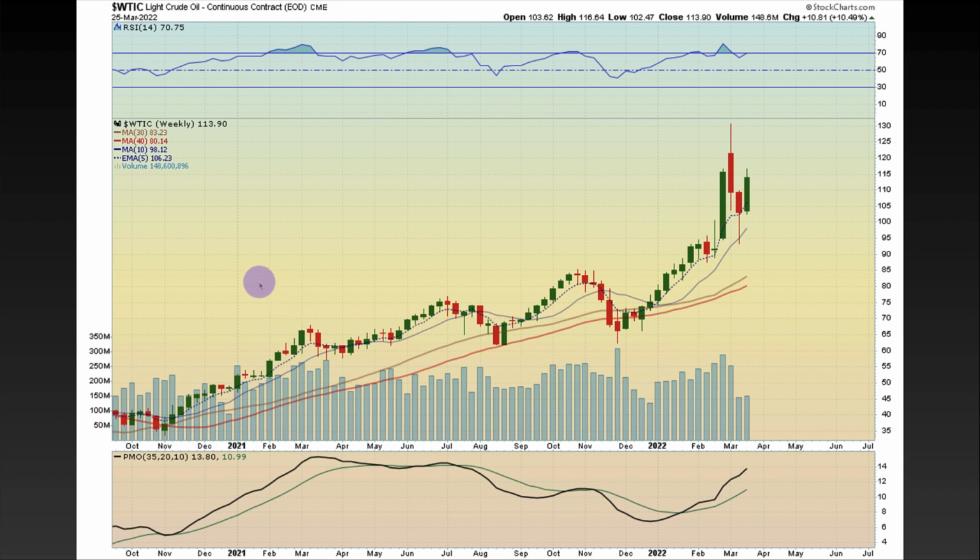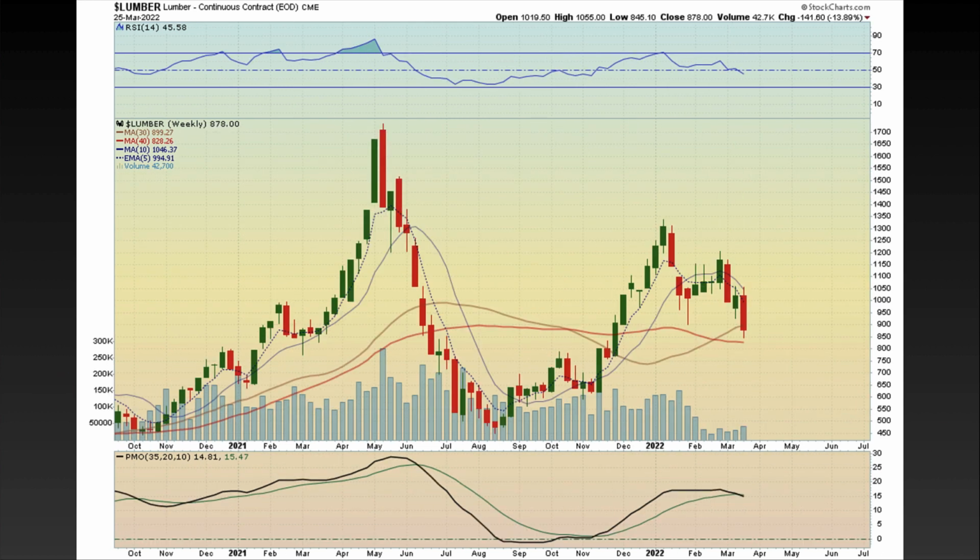I tell you, while interest rates are flying up, if you have debt, personal debt, credit card debt, you should take a break from the markets, focus on that, knock that down. It's just some nutty stuff going on right now, and you gotta focus on what works best for you and your personality type. Lumber's down 13.89% on the week.